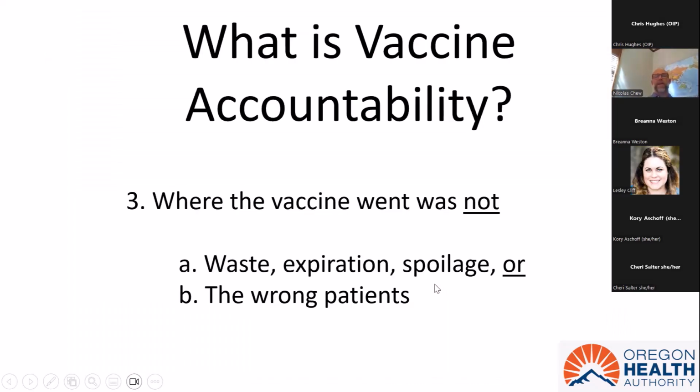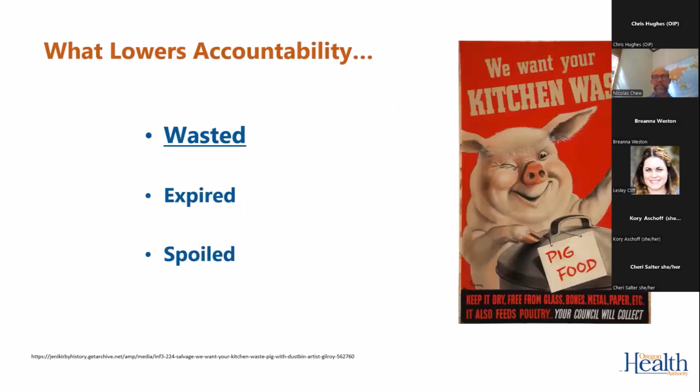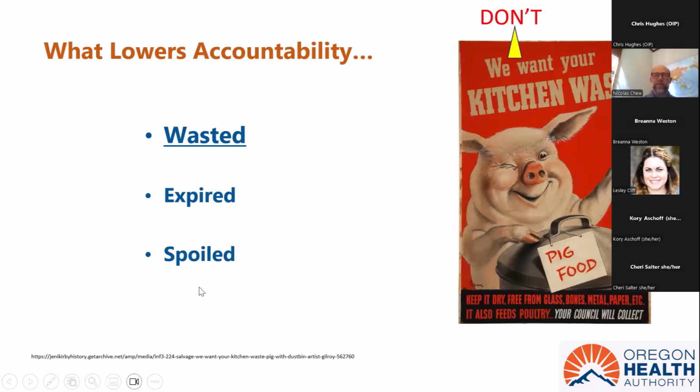So where the vaccine went was not waste. Waste is where you've drawn up the vaccine and the patient refuses after all, or you drop the vaccine on the way to give the immunization. So we don't actually want those. When you return your vaccine, those are the only ones that we ask you not to return among these. We don't want the open ones.